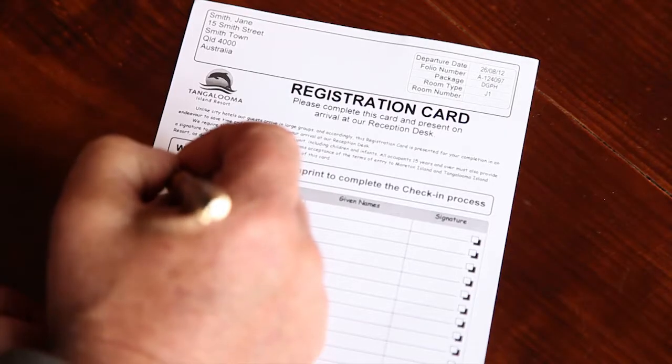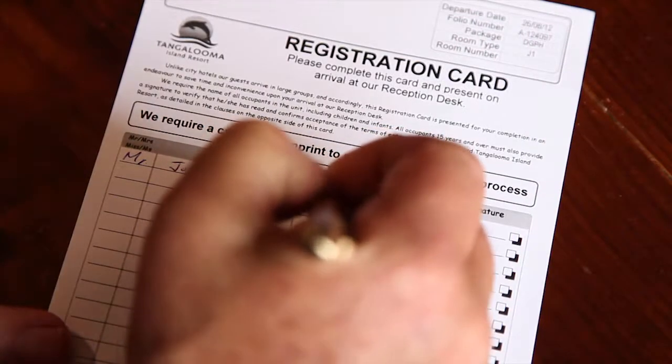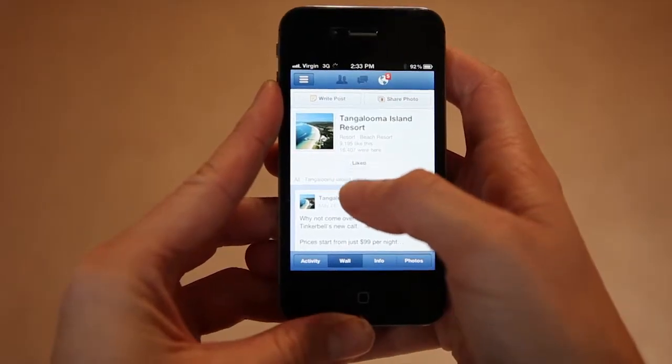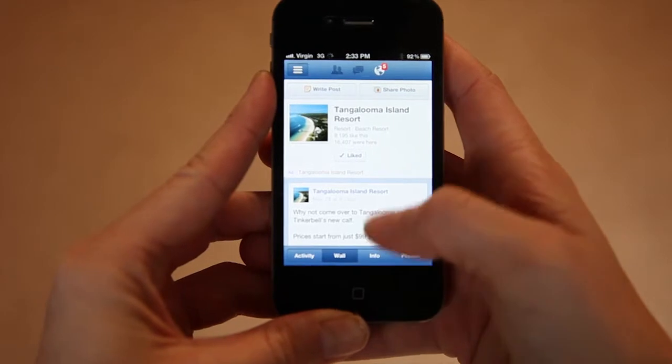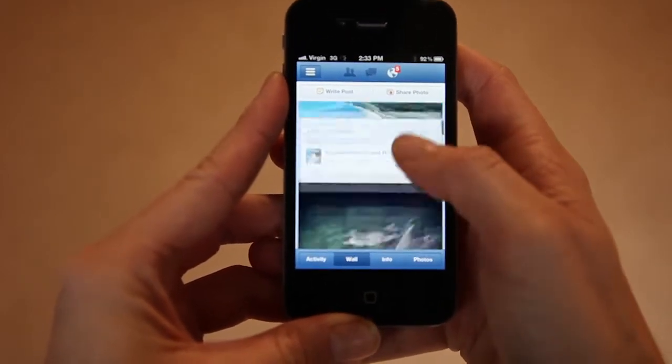To make your check-in as smooth as possible, please take the time to fill in your registration card while on the boat. If you've opted for the Dolphin Feeding package, make sure to register at the Tangalooma Marine Education and Conservation Centre. There's a good chance you might get wet, so be sure to change into suitable clothing before heading down to the beach. Don't forget to jump on the Tangalooma Facebook page and give Tangalooma the thumbs up, where you can stay in touch with our news, great special offers and competitions.